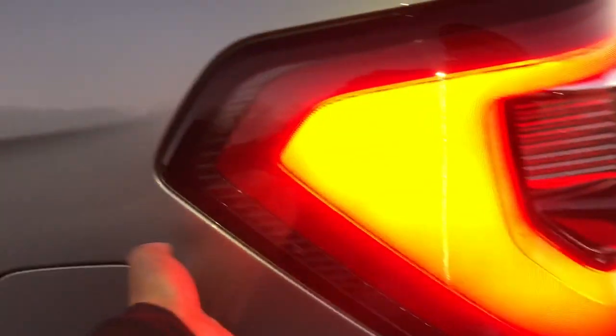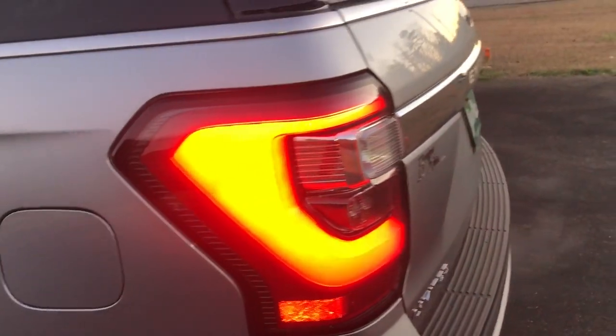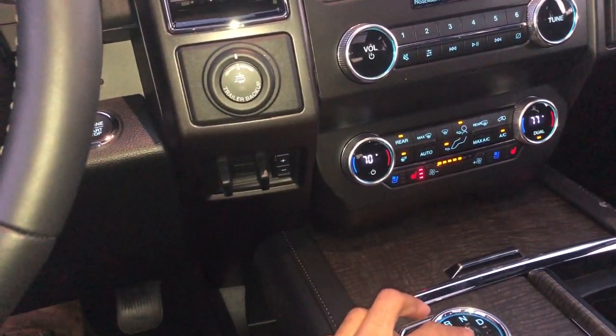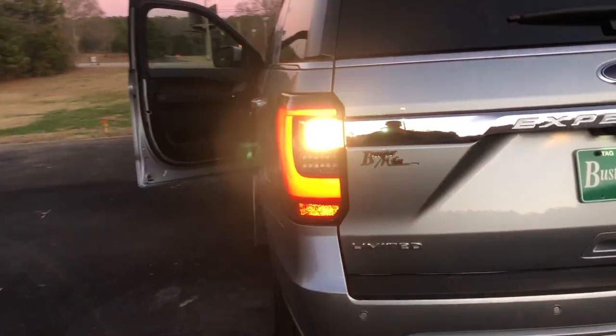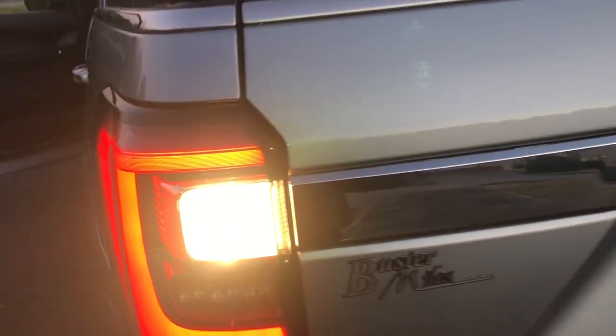Of course, we still have our capless fuel door, so the days of losing that cap are over with. Your tail lights on this thing are completely LED. Matter of fact, let me show you something. All right, I've got the brake on right now, so hopefully it's not going to move backwards, but I'm going to turn every light on this thing on if I can. Now the only lights that are not LED are the reverse lights, but it's nothing to put an LED light in there.